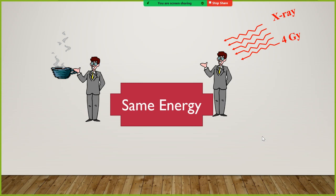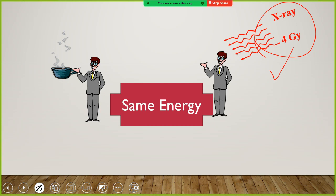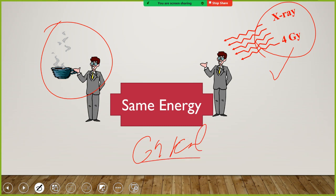I want you to imagine something. The lethal dose of radiation is 4 gray. If you receive this dose, you will die. Definitely, don't worry about that. But the interesting point is that the lethal dose of radiation gives you the same energy as 1 sip of coffee. If you drink 1 sip of coffee, you get around 69 calories. These calories come from the same energy as the lethal dose of radiation.